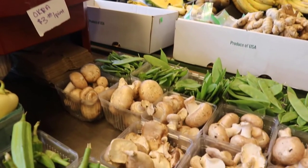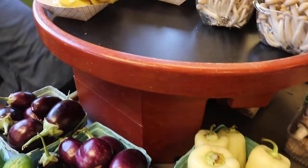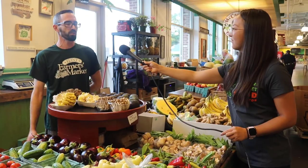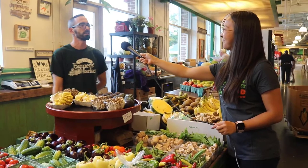Lots of different mushrooms, that's a real popular one. When it comes to vegetables, most of that's coming in local from my farmers. So you'll see a couple different varieties of eggplant and different cabbages and such. I try and just mix it up, have a lot of different things for people to try. Variety is important, I think.